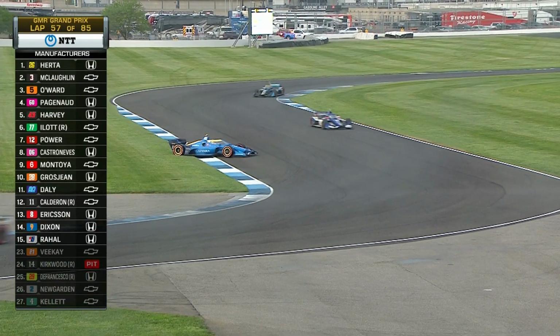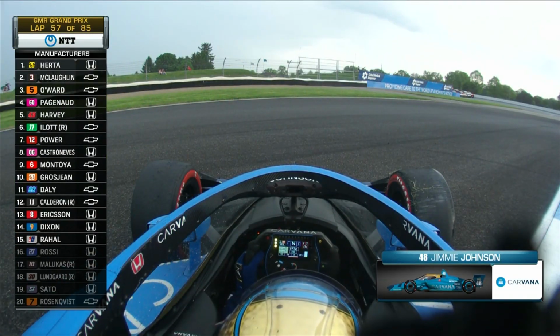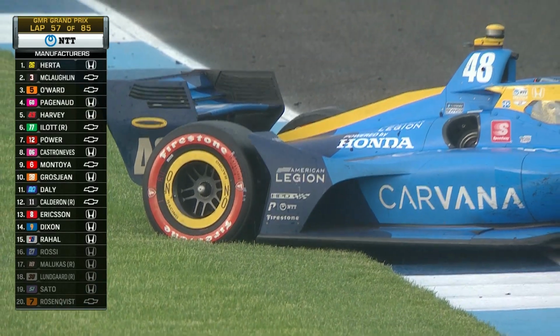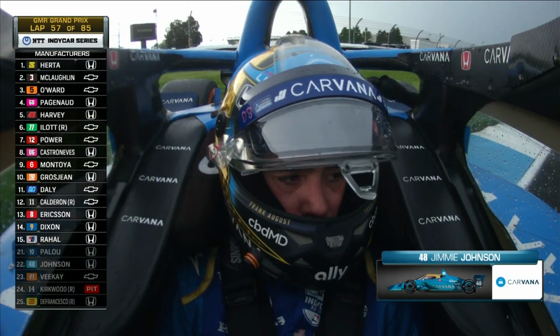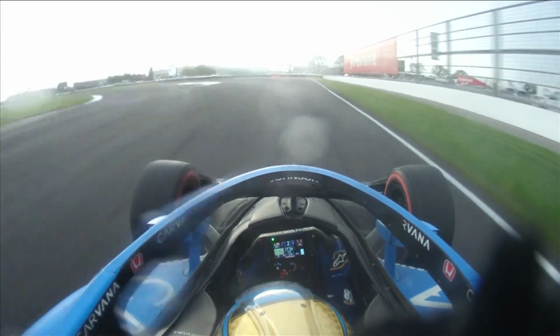Caution's out, pits will be closed, and it allows Colton to pit under yellow, presumably, to take the wets and not have to gamble, not have to risk it. But there will be a race on pit lane when these cars all come to their box. Is Jimmy Johnson sitting stationary in the Carvana Honda? What happened? End of the back straight.